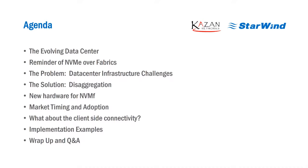Then we'll see more new hardware from Kaiser Networks, and we'll also hear about market timing and adoption of the NVMe-over-fabrics technologies. After that, I will add a little bit about the client-side connectivity and what StarWind is doing in this equation, and we'll see some implementation examples. After that, we'll have a Q&A session. As this is a YouTube recording, the Q&A session will be held in the form of YouTube comments, and we will answer you right there below the video.